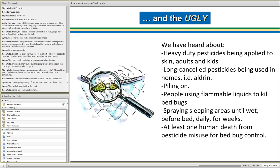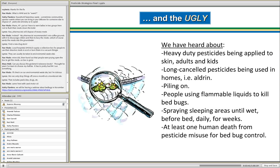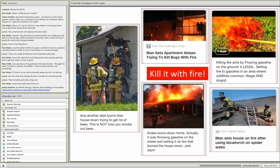Those of you that are on the call today, if you do get calls from people about bed bugs, one of the early things you should bring up is that the label is the law, and you can make the problem worse and put yourself in more danger if you do misuse pesticides.